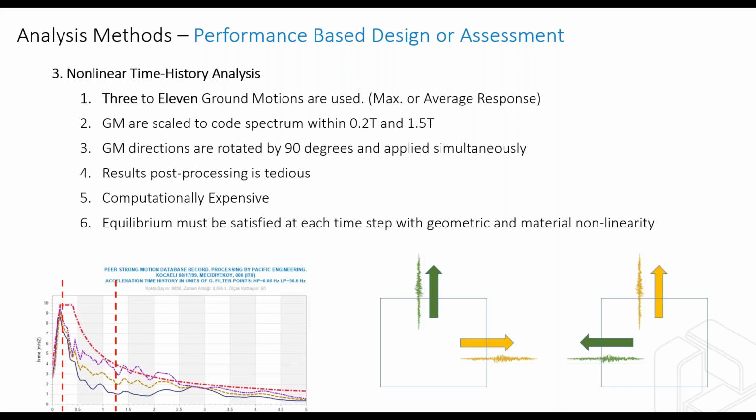So if you apply the yellow ground motion on the screen in the X direction and the green ground motion in the Y direction, in another analysis you have to rotate the axes by 90 degrees and apply the yellow in the Y direction and the green in the negative X direction. So that means your post-processing effort is now multiplied by 2. As a consequence, we can say that post-processing of nonlinear time history is quite tedious.